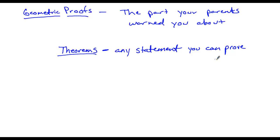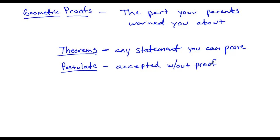Just something you can prove. And most of the theorems we use in here, we're going to prove them before we use them. And the other thing that we're going to use a lot of is a postulate. And you know what a postulate is because you already have a flashcard that says postulate on one side, and on the other side says accepted without proof. So theorems and postulates are both facts or statements. Theorems we prove, postulates we just accept, we don't prove them.